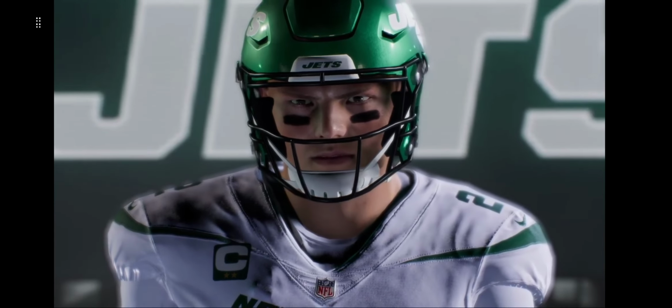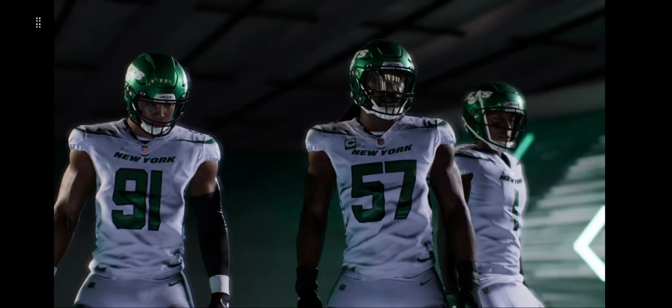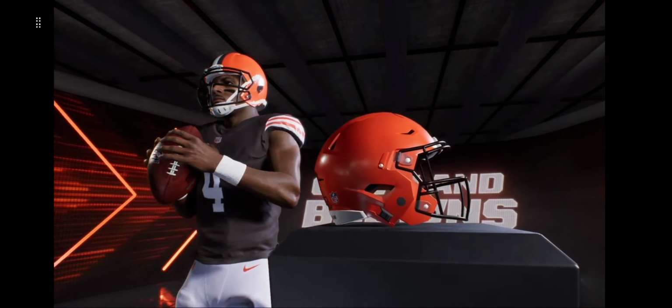It's the NFL on EA Sports. And the question is, are you ready for some football? It's the Jets and the Browns, and it's coming up next.